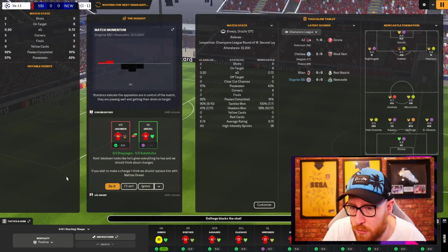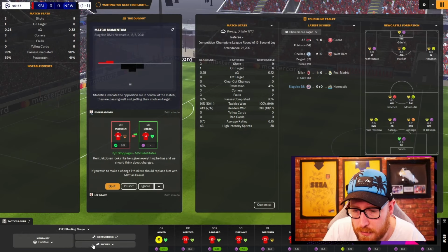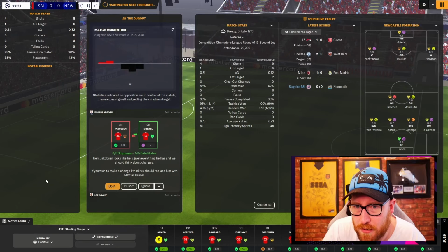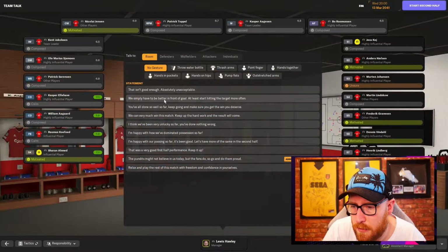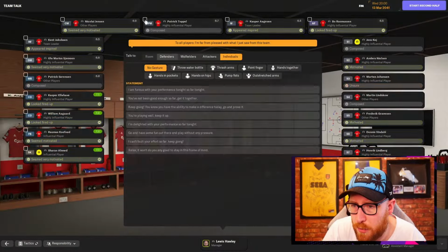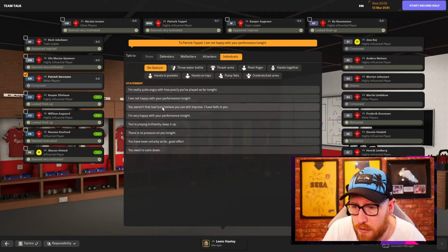Chelsea winning West Ham 2-0. Come on, guys. We're sure we can do better than this. They had the game quite well, but we've ended the first half not very good, have we? Right. So, again, I'm going to say it's unacceptable. We're not playing well. Disappointed.